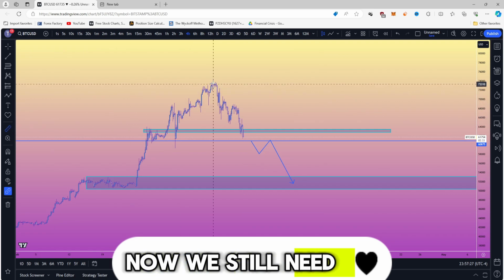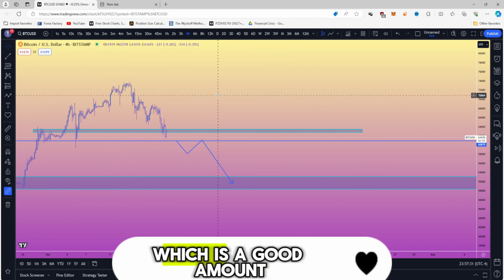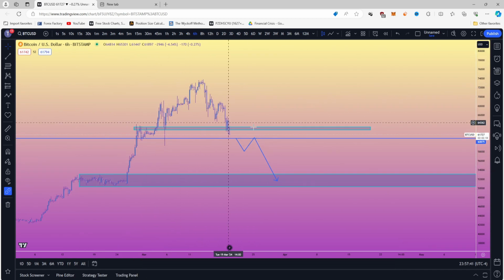Now, we still need one more step to get there. Right now, we're currently down 15-16%, which is a good amount. I do think we have to go below the 61K zone.